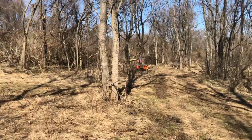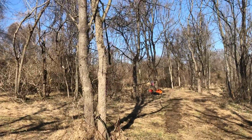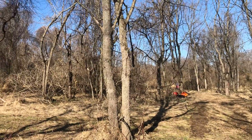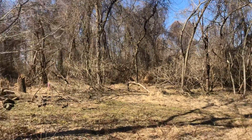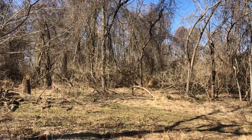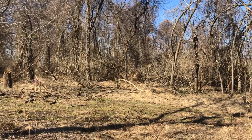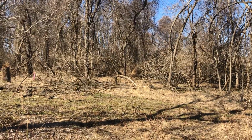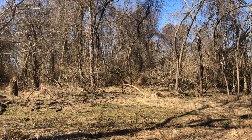Did a whole bunch of driveway clearing. I got a path right past the orange boxes there that go all the way down to 519. And there you could maybe see a pink ribbon straight ahead. There's one to the left, but one straight ahead. That's the center line of the driveway behind the house.